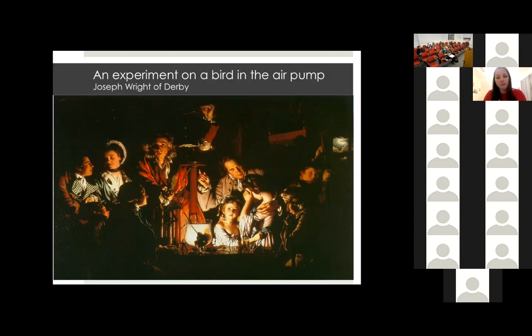Here is the famous picture by Joseph Wright of Derby, presenting the experiment on a bird with the air pump. And you can learn so much about the experimental practice at the time by just looking at it, because it shows you, first of all, that there's an audience, there is a performer. The experimenter is a performer. He's trying to fascinate everybody to see what will happen under this very fascinating, new, previously uncharted condition, creating a vacuum.